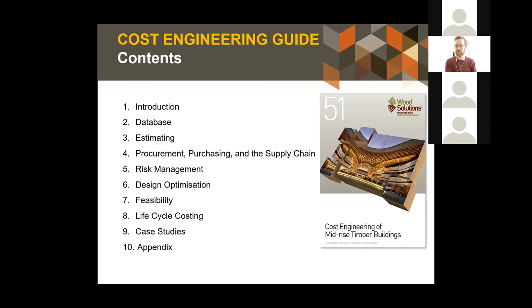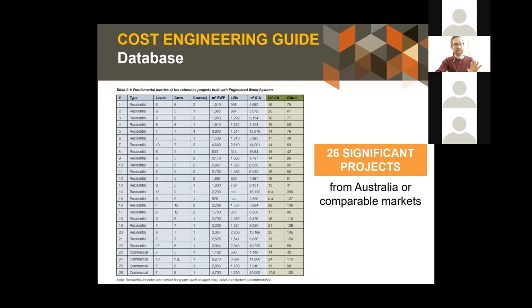Now, there's far too much here for us to cover in a presentation, let alone in 10 to 15 minutes. So I'm just going to focus on one area, which we'll get to in a second. This guide is based on our experience in the industry and in the marketplace, but also the experience from 26 significant timber projects from Australia and comparable markets. We've kept them anonymous here for privacy reasons, because we did get some really good quality information, but of course you can't always share the name or address of a project when you receive that sort of information. So it's well worth having a read of this, because it goes much further in depth than we're going to go today.